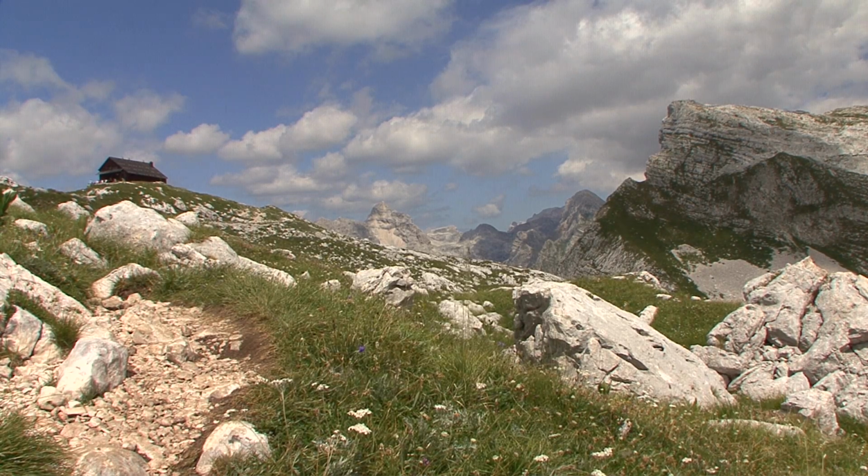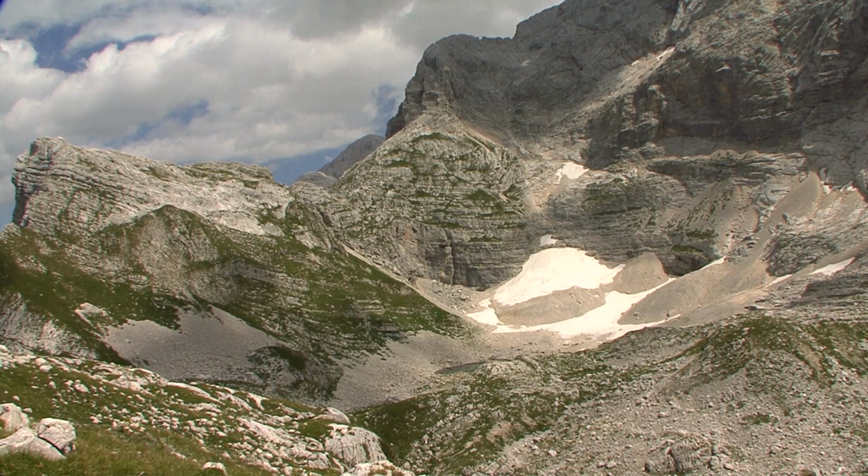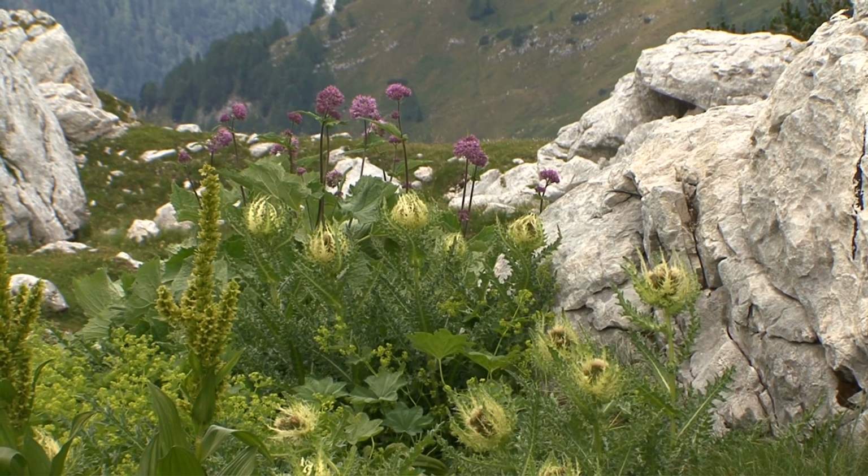The seventh and last lake appears. This is where the oldest section of the Alpine Triglav Park ends.